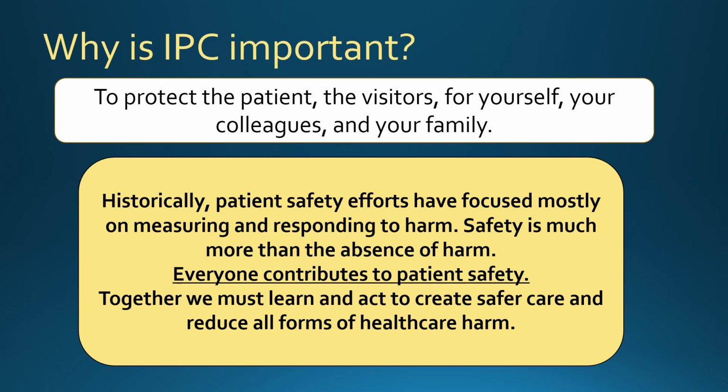Whether this is an antibiotic-resistant organism like MRSA or CPE, a surgical site infection, a UTI, respiratory, or GI healthcare-associated infection. Infection prevention and control is often overlooked because germs are invisible. You cannot see the transmission of germs or when someone unknowingly transmits an infection.